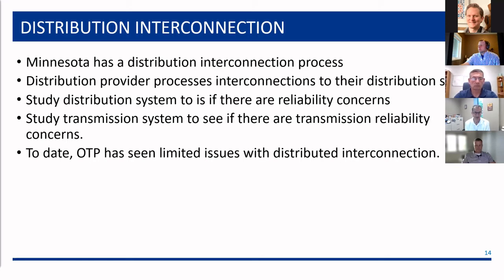Today, Otter Tail has not seen many issues with distribution interconnections, especially on the small ones. We have seen some localized issues on larger DERs on our system, but there has not been a lot of those.